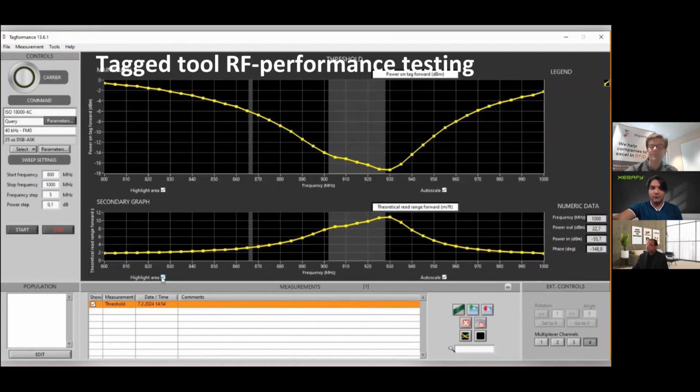And in this case, it is very clear that this tool is designed to be used in geographical areas where RFID frequency is from 902 to 928 megahertz, so-called FCC band. At the FCC band, the achievable read range with this tool is over 10 meters, whereas at the lower LC band, the read range is limited to about 3 meters.